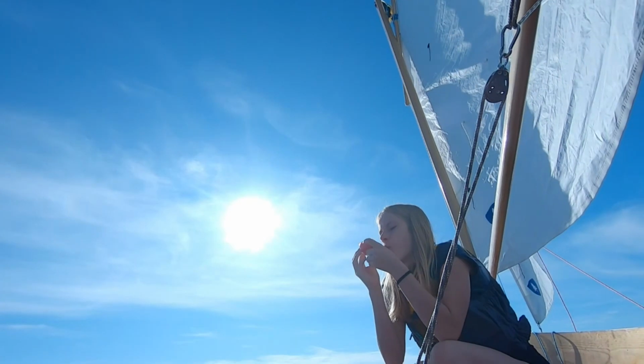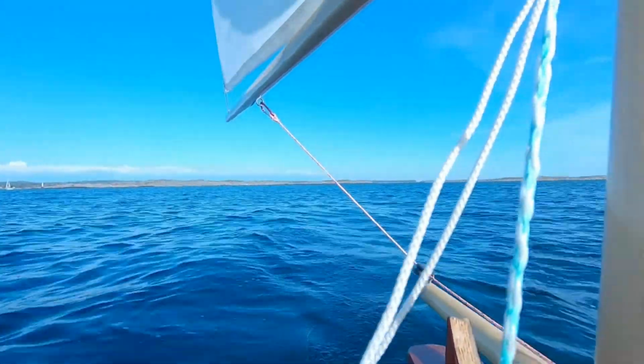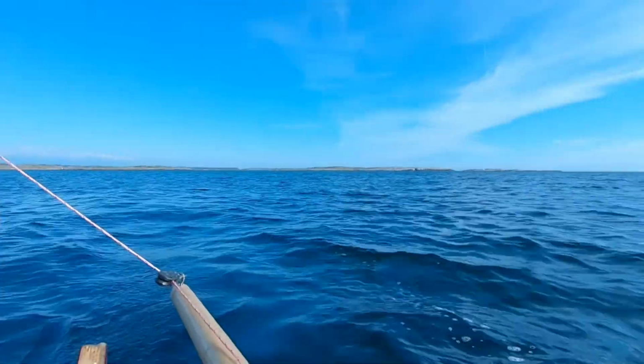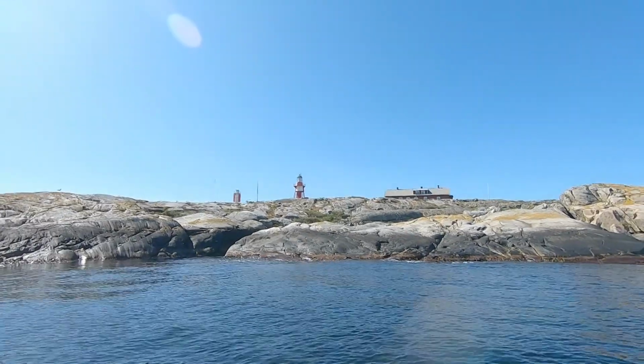In the beginning of the summer I bought a GoPro to get better filming possibilities when being close by the water. I tested the camera on the Swedish west coast. I sailed to the lighthouse Måseskär on the west coast and also had a look underwater.